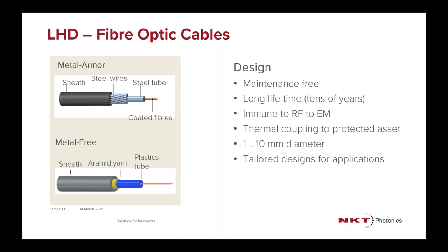What we have to do for sure is to thermally couple this fiber optic cable to the protected asset. Let's say it has to be in more or less close proximity to the heat source. And every fiber optic cable can then also be tailored for specific applications. So there is a broad range of fiber optic cables throughout the market.